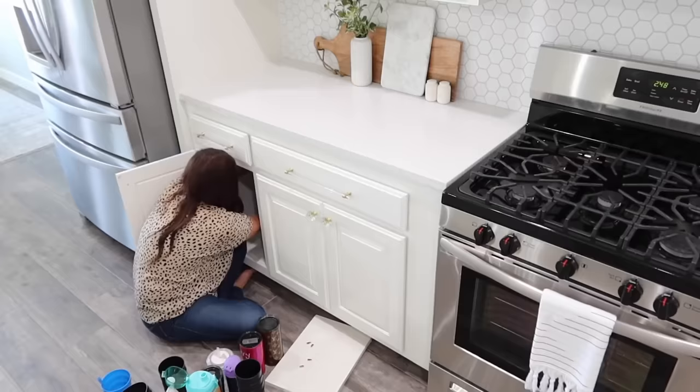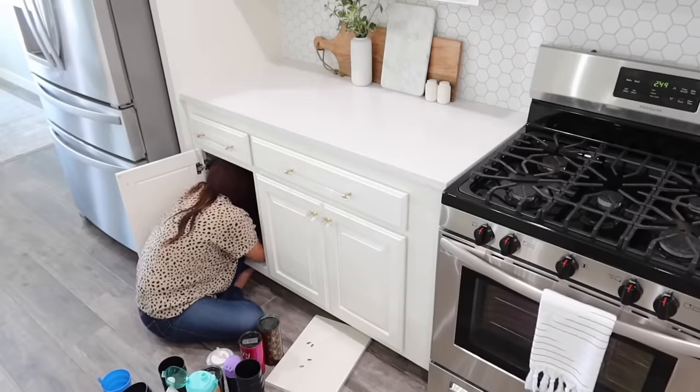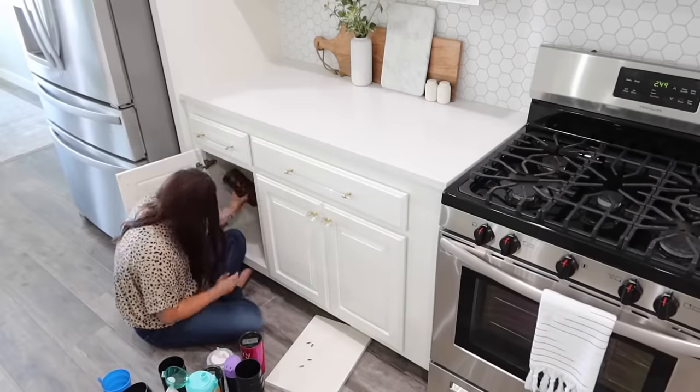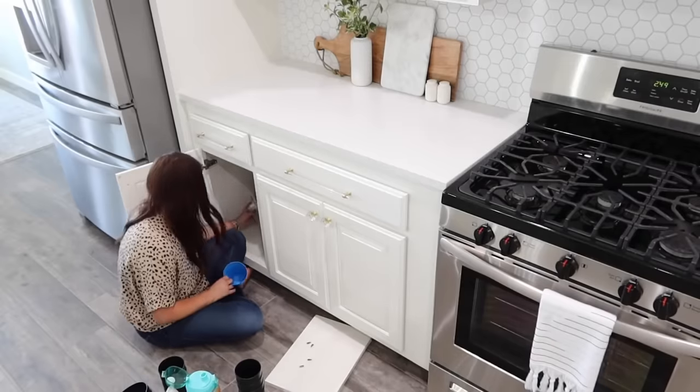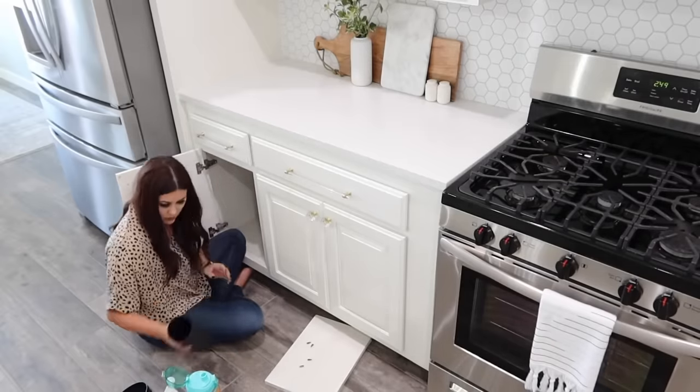She's not crawling all over my cabinets. Her and her friends can go in, get what they need, and get a drink. And it makes them feel old and responsible, and they start learning to take care of themselves. So if you have a growing kid, just keep that in mind.